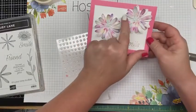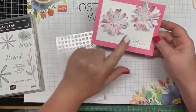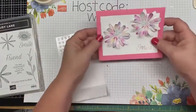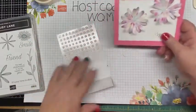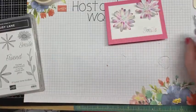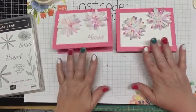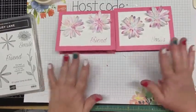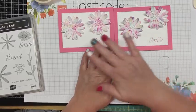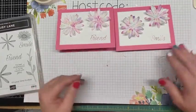But you have that gorgeous grape sticking out. You have the fresh freesia. You could use any of those colors as the card base. I don't know, I just like the polished pink on there. It really makes those flowers pop. So that's that to the card. Super easy, like I said. It's a really cool technique, and it looks like you were really artistic with these flowers, and it took you forever when it really didn't.